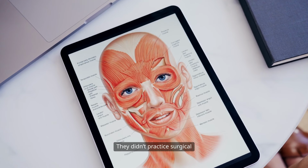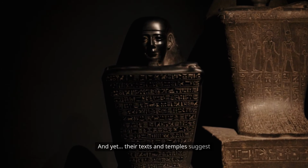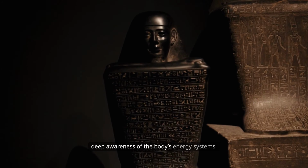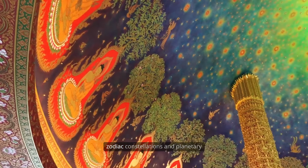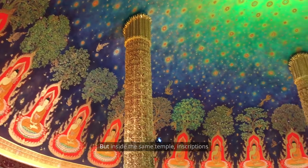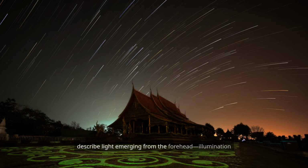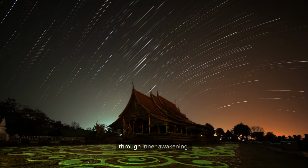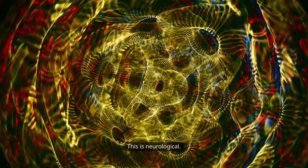They didn't practice surgical dissection like the Greeks, and yet their texts and temples suggest deep awareness of the body's energy systems. The Dendera temple ceiling shows zodiac constellations and planetary motion with shocking precision. But inside the same temple, inscriptions describe light emerging from the forehead, illumination through inner awakening. This is not poetic. This is neurological.